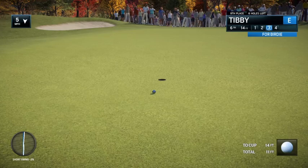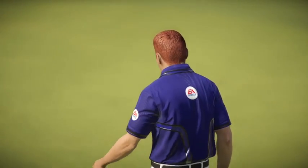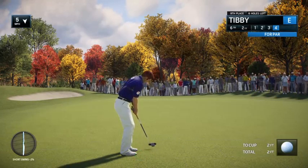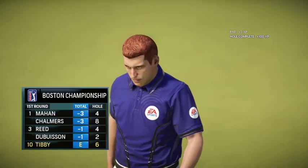You can't leave it short, Frank. Oh, and especially right in the middle. Still playing even for the day after the par.